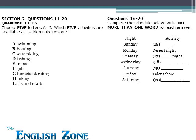Monday's my favorite night because that's dessert night. Our cook prepares a variety of desserts, and we get to taste them all. I'd like to be there for that. Yes, it's great. We get more serious toward the middle of the week. Our discussion night is on Tuesday. Discussion night? Yes, we discuss different current events, depending on what's happening that week in the news.